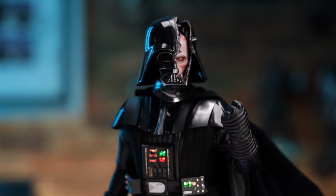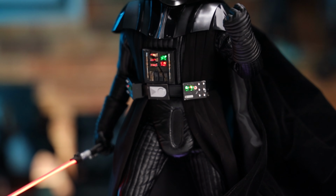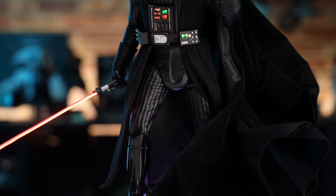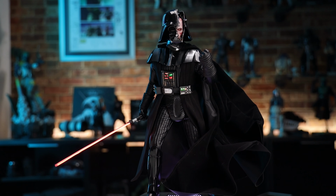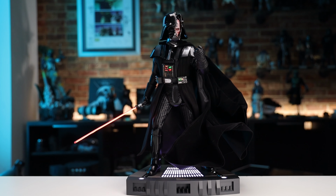I was actually getting ready to repose this, and then the more I looked at it, the more I liked the pose. I dig this. We got the fist going on, we got the saber lit up, we got a nice diorama base lit up. I like the pose, so therefore, I'm keeping it. This is how he's going on the display, at least until the Kenobi show is actually released. So, there's that. I'm going to use the custom cape, I'm going to use the custom Fusion Reactors saber, and I'm going to leave it displayed just like this.